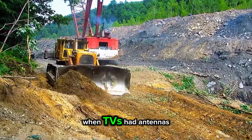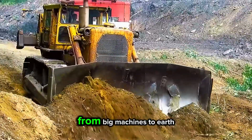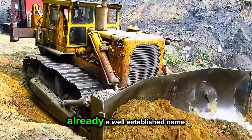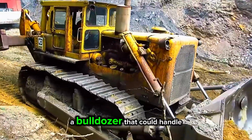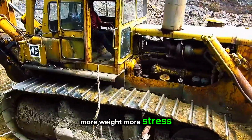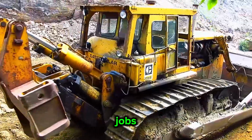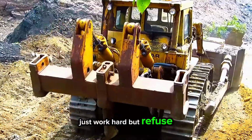We're talking about a time when TVs had antennas, phones had cords, and bulldozers were starting to evolve from big machines to earth-conquering monsters. It was the mid-1950s, and Caterpillar, already a well-established name in heavy machinery, saw a growing demand for a bulldozer that could handle more. More weight, more stress, more terrain. They weren't aiming to build just another bulldozer. They wanted something that could stand up to the harshest jobs for decades. Something that wouldn't just work hard, but refuse to quit.